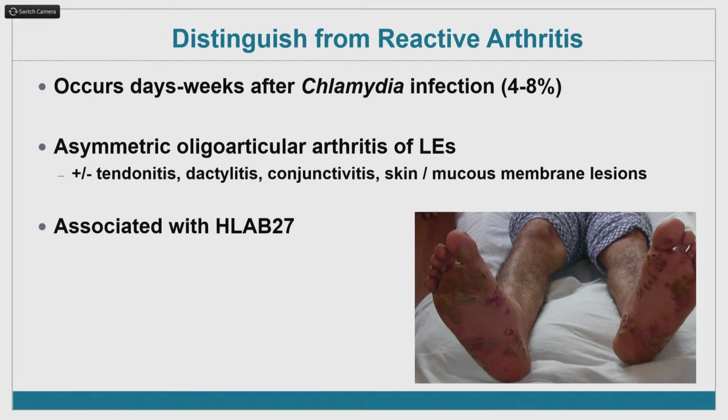It's also important to distinguish this condition from reactive arthritis, and sometimes it can be challenging to distinguish. Reactive arthritis instead occurs days to weeks after chlamydia infection. It can occur in 4 to 8% of individuals that have chlamydia infection.